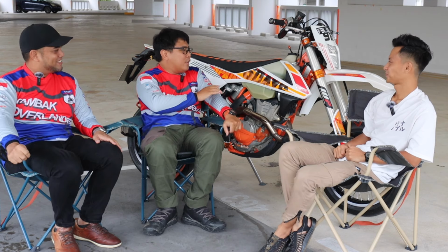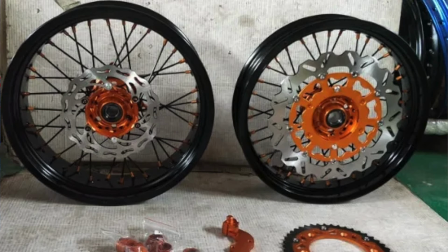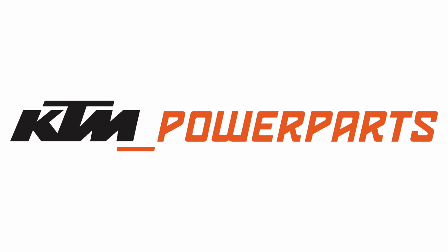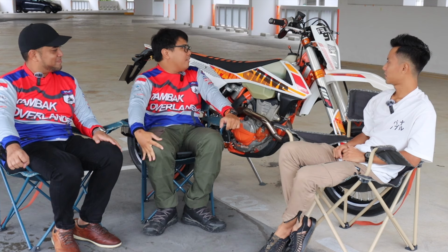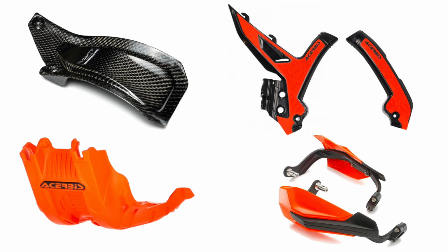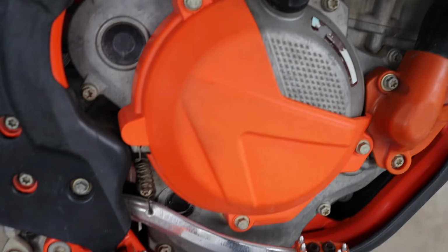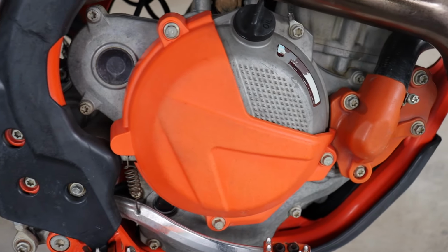But my presumption is that there should be a lot of aftermarket accessories. Plenty. Even Power Parts also, they have their own line of accessories for the bike, right? Usually they buy armor for the bike, lah. Guards, carbon guards, to protect the bike. I don't get it. You buy a dirt bike, then you buy all this to protect it. There are parts that are more expensive to replace, lah.